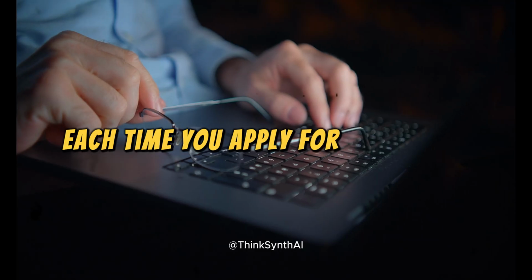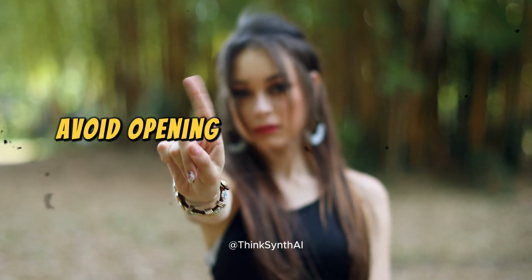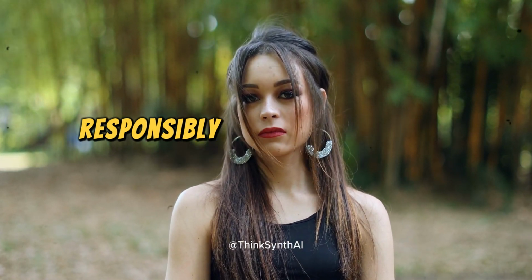Each time you apply for new credit, it triggers a hard inquiry, which can lower your score by a few points. Avoid opening multiple accounts in a short period. Instead, focus on using and managing your existing credit responsibly.